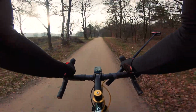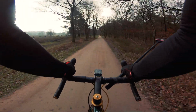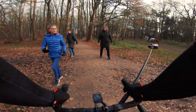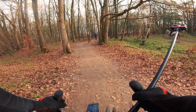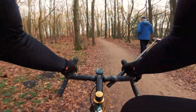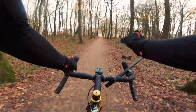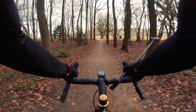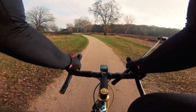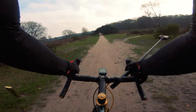And the sun is coming out. Yeah, really happy with that. I have to be careful because the stick is sticking out. Oh, the sun. So nice.